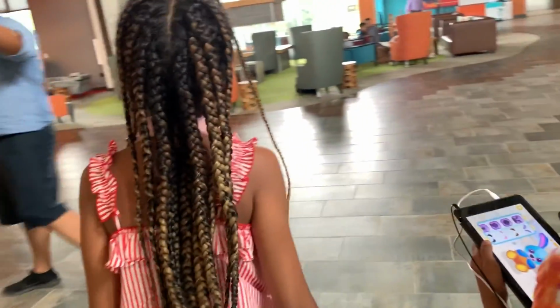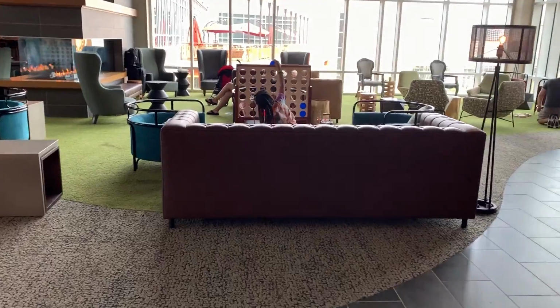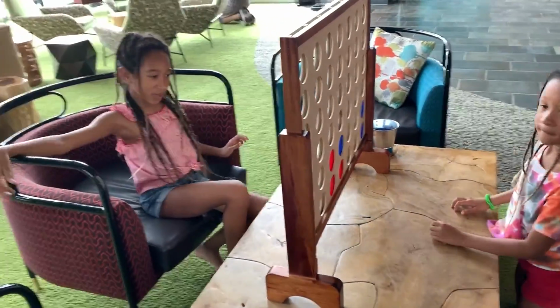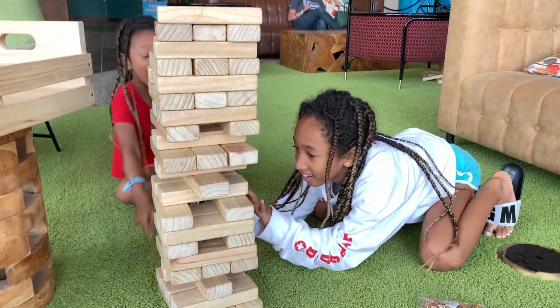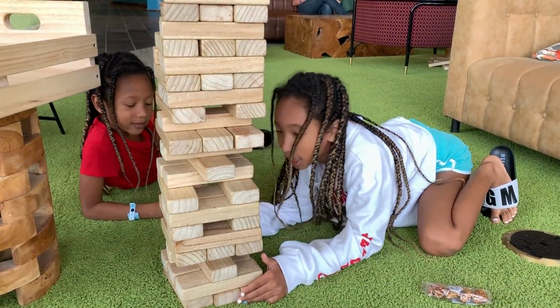At the Kartrite, as soon as you walk in, you enter this beautiful lobby with extremely high ceilings, tons of natural light, really colorful. And the really great thing is that while the parents are checking in, within eye view, there are tons of games and activities for the kids to do while they wait for their parents. So there are giant Jenga blocks, there are giant Connect 4 sets. So the kids will definitely be busy and engaged as soon as you walk in.